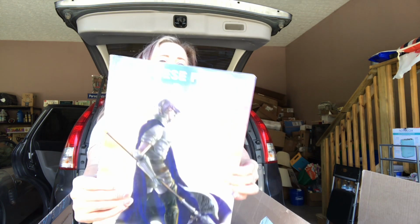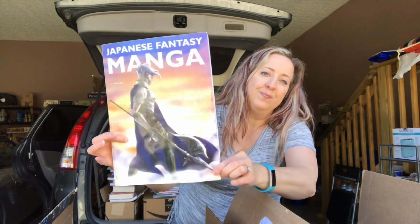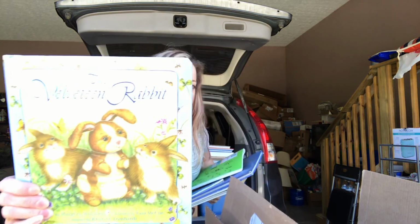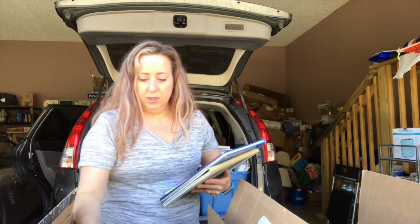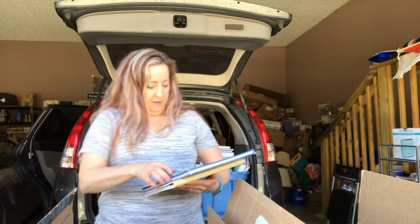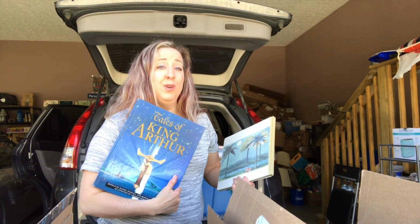Japanese fantasy manga, but it's kind of been wet. Yeah, so I don't know, but I bet that one would have went for pretty good money. Velveteen Rabbit. Just a blank composition book. A Little House Christmas Treasury, so Laura Ingalls Wilder. Dogsworth in New York. So lots of kids books. Tales of King Arthur. I know where this one's going.